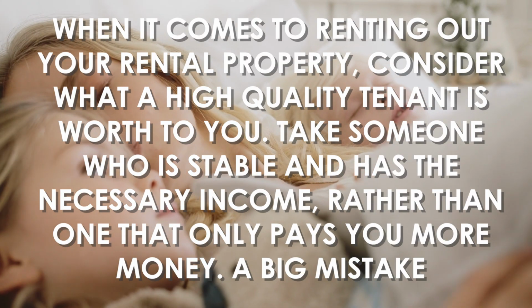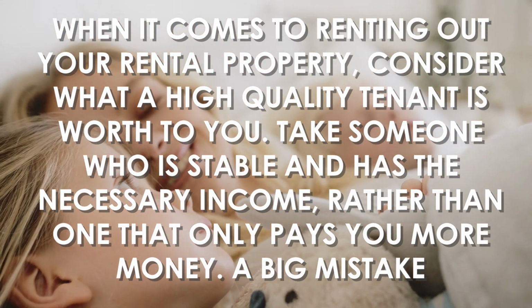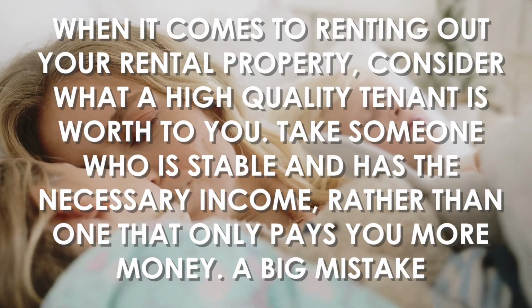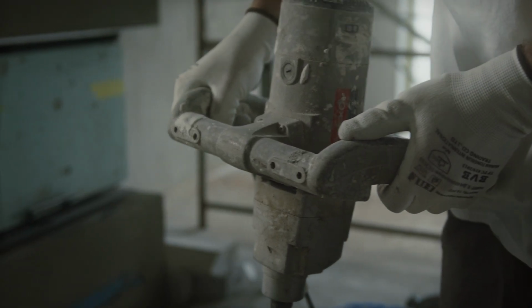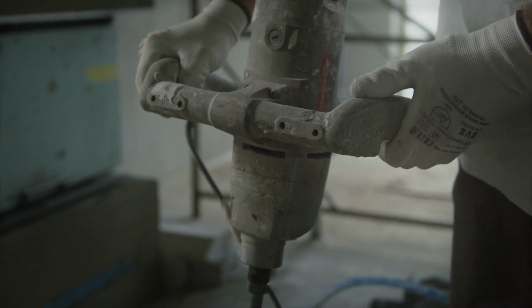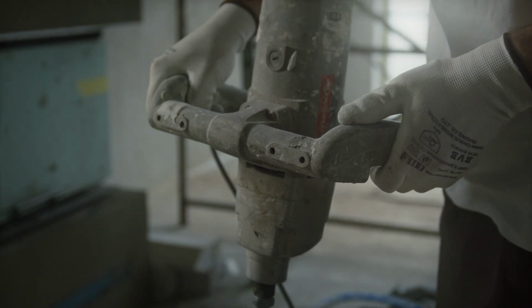Step 10. When it comes to renting out your rental property, consider what a high-quality tenant is worth to you. Take someone who's stable and has the necessary income rather than one that only pays you more money. A big mistake. With a process that is efficient and via real estate investment, you build yourself a business, which in turn improves your lifestyle. As you progress, you take advantage of the systems already in place to move into larger properties and so forth. Now, you could build your wealth without moving. A cash out, refinance, and have money from your first property to help you create a large real estate portfolio. You can do this by bank hacking with 25% off the down payment.